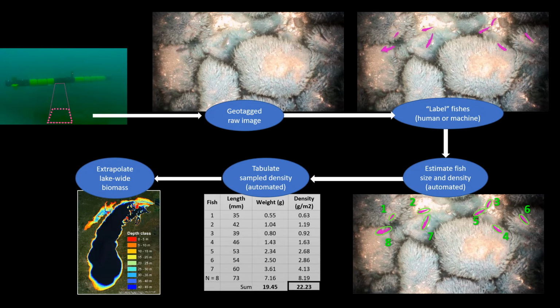In the past, I've reviewed the way this method works using an autonomous underwater vehicle called GobiBot, which takes a series of photographs overlapping each other along the bottom and transects up to 15 kilometers continuously. Each image is geotagged with latitude and longitude, and the fishes within those images are labeled either by humans or by machines to establish the boundaries of the fish in each picture. This constitutes catching the fish with the camera.